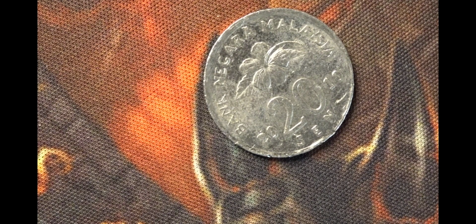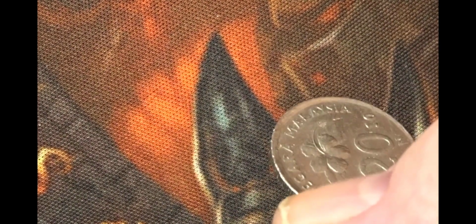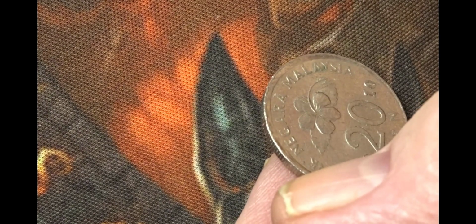On this side we have the tapir, the container, the value of 20 sen, the year, the country name, and the hibiscus flower. On the reverse we have a tepak sirih, that's T-E-P-A-K and then S-I-R-I-H, which is a Kapua metal container. There are no mintage figures for this coin.